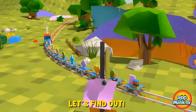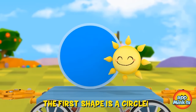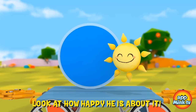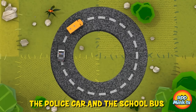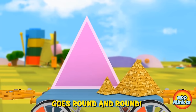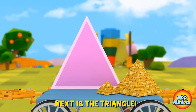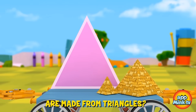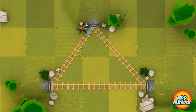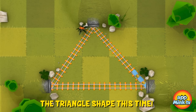Let's find out. The first shape is a circle. Did you know that the sun is a circle? Look at how happy he is about it. The police car and the school bus are showing us how the circle goes round and round. Next is the triangle. Did you know pyramids are made from triangles? These pyramids come all the way from Egypt. Mr. Train is showing us the triangle shape this time.